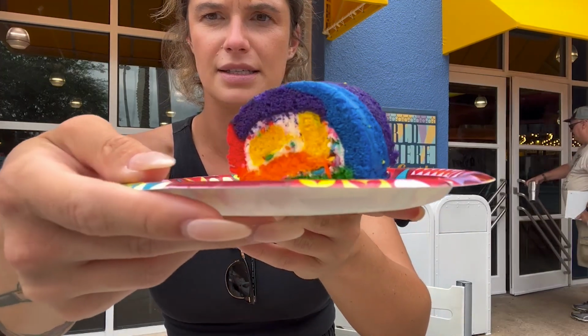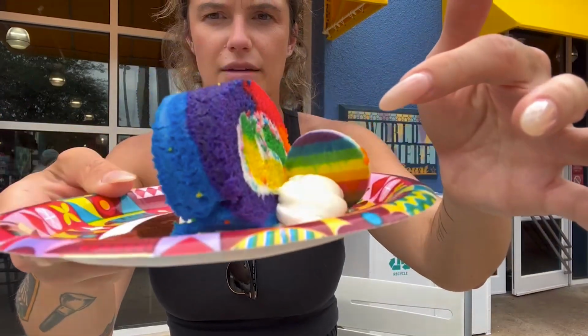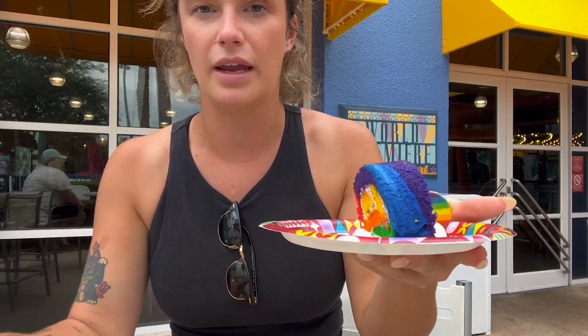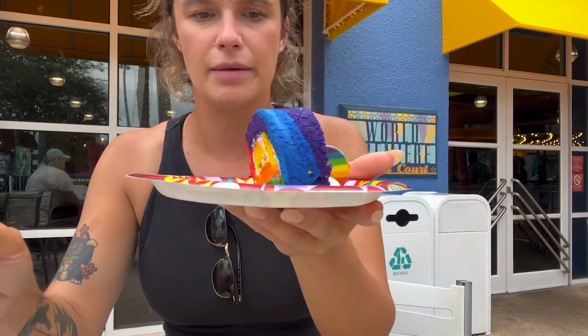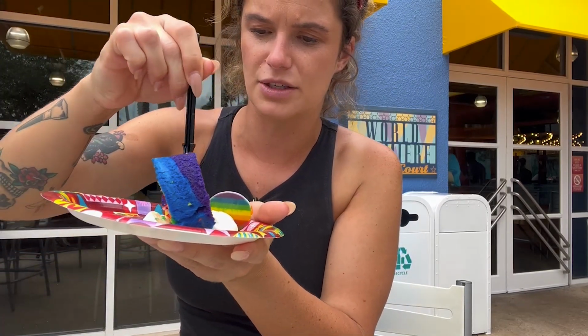It has icing in the center with sprinkles all in here, a little white chocolate medallion and icing. It's a vanilla cake roll with a lemon cream cheese filling and a white chocolate coin right here. So I'm gonna go ahead and try it. I will say it is very pretty off the bat, and it's really gloomy outside and it's still really popping.